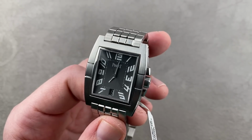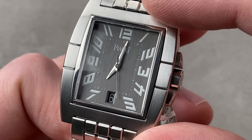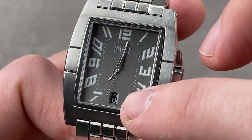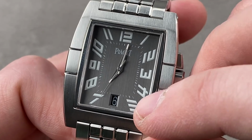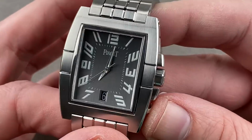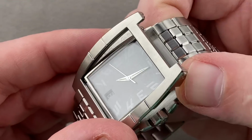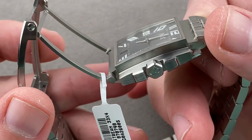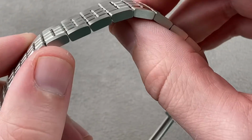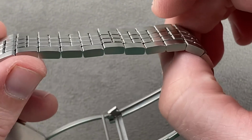You can see that the dial detail is extraordinary. Huge plots of lume. You have a lovely vertically satin-grained anthracite dial. You have a date with a bidirectional, that is forward or backwards quick set, hacking seconds. Internally, Piaget manufactured caliber 504 automatic winding, 40-hour power reserve. And then the coolest feature of this watch is a clasp that is one and the same as the bezel structure. As a result, you have this wonderful symmetry of bracelet structure underneath that makes for outstanding comfort.